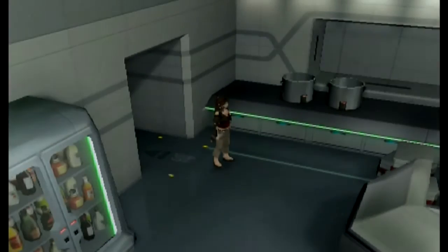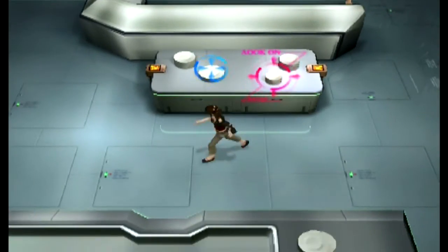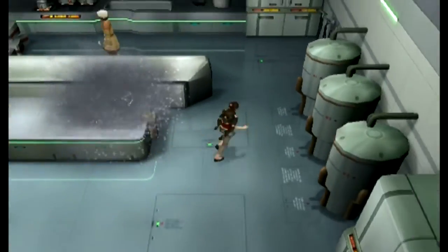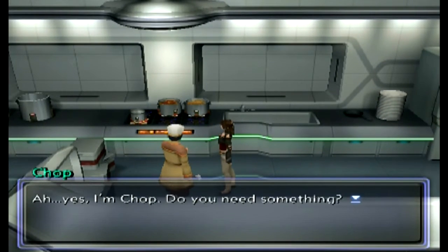I thought I had to talk to him. It must be the guy in the back, then. Let's just go right into the back. Restaurants love when you just walk all the way back there and start destroying their plates. That is one of their favorite things. Yeah, none of that gives us anything, but if we talk to the chef, this is Chop.